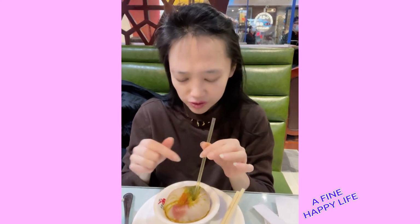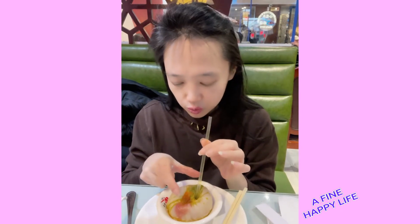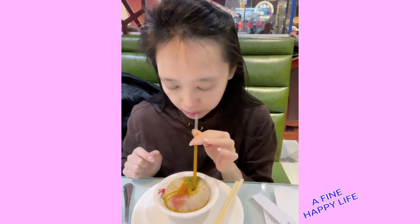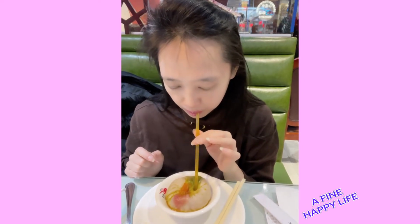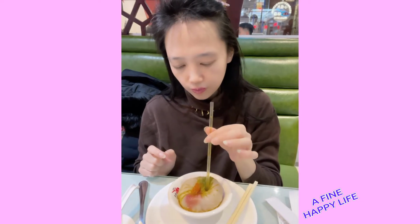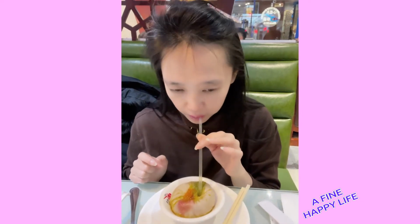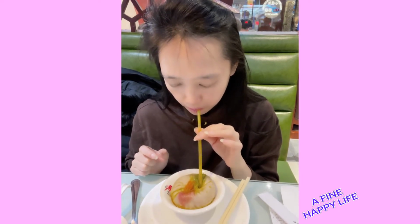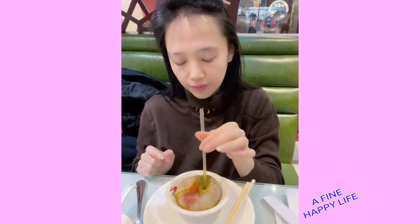Look how much soup is coming out from this little dumpling. It's a 3-inch wide dumpling. Amazing. So full of it. And then after you've mastered slurping all of it, then it's time to eat it. So good.